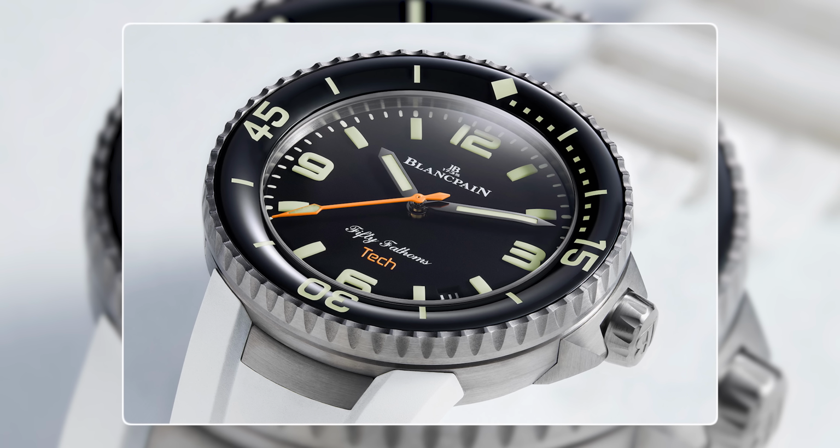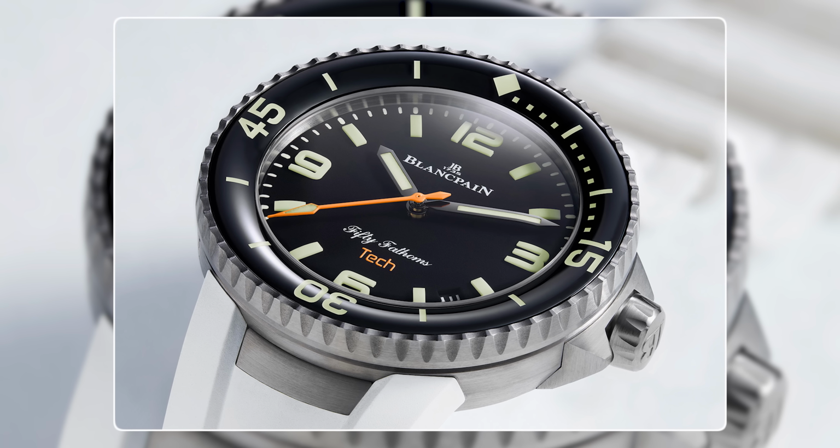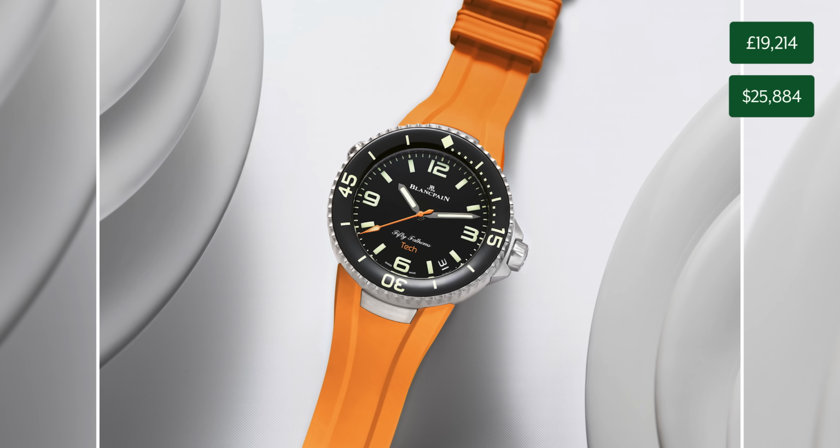I love Blancpain as a brand, and I hope the next thing they do is bring this out, but just a touch smaller. Oh yeah, and also, this comes in at £19,300. Next on the list, and I absolutely adore this brand.